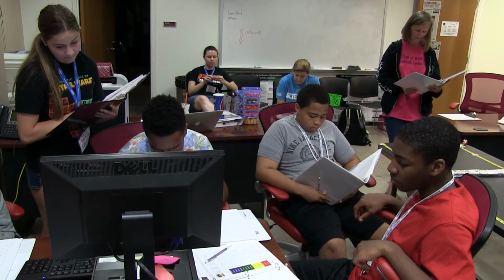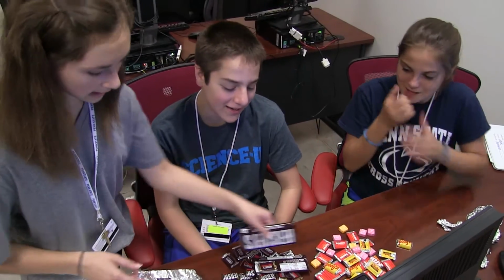They've enjoyed the activities, and I think that the activities have solidified the scientific concepts that we're trying to get through to them. I think overall we've had a really good reaction to the camp.